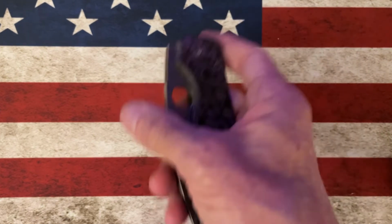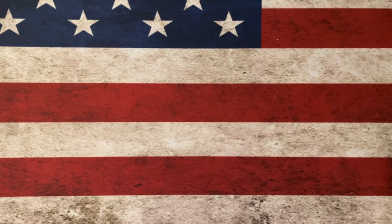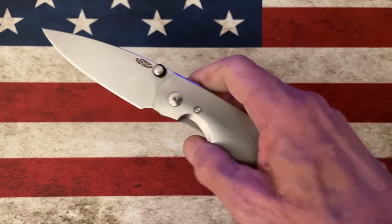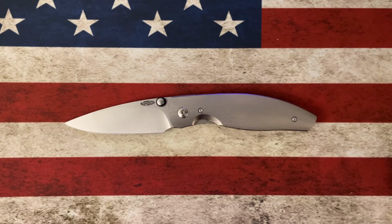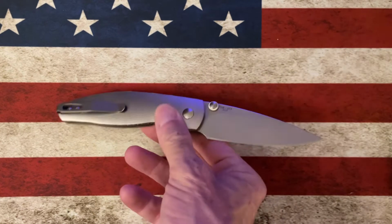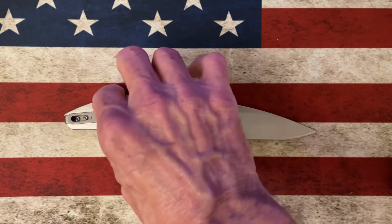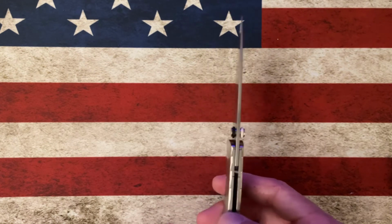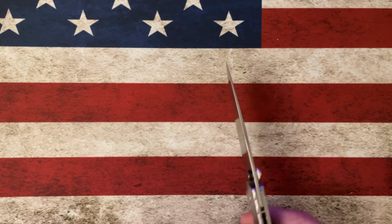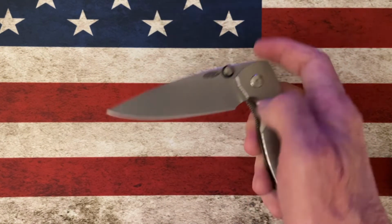Again, no particular order on the top 5 USA made knives. Number 3 is the TRM Atom. 3.5-inch blade, titanium handles, fantastically slicey, fantastically thin, blade stock that will literally cut through just about anything.